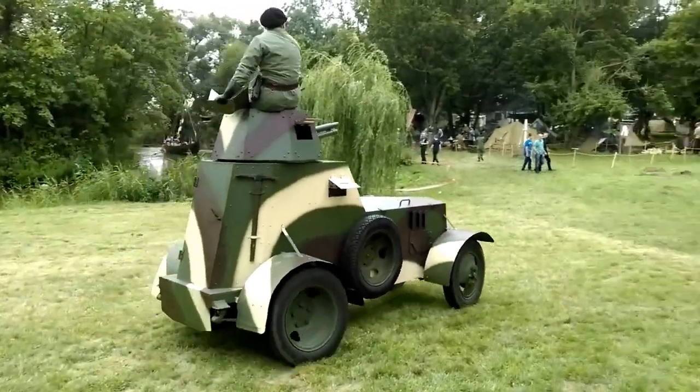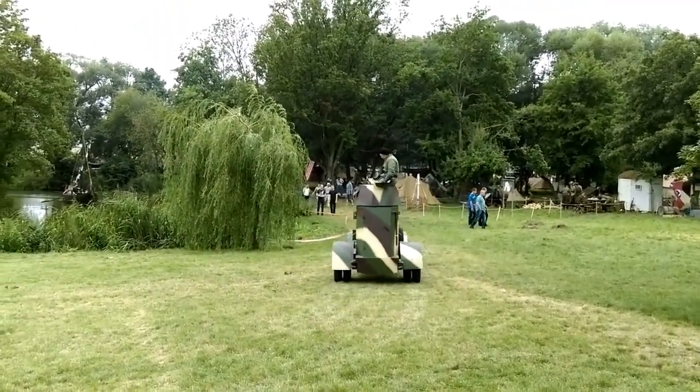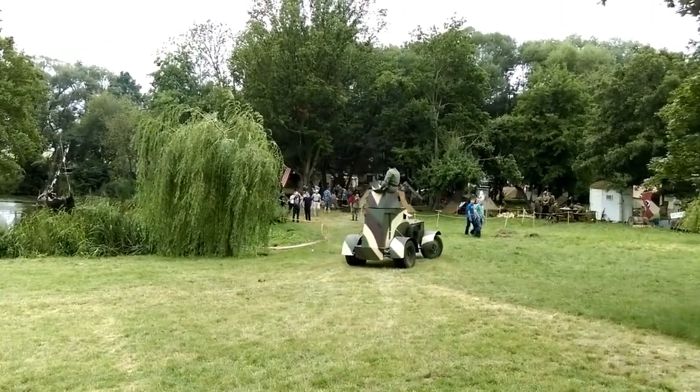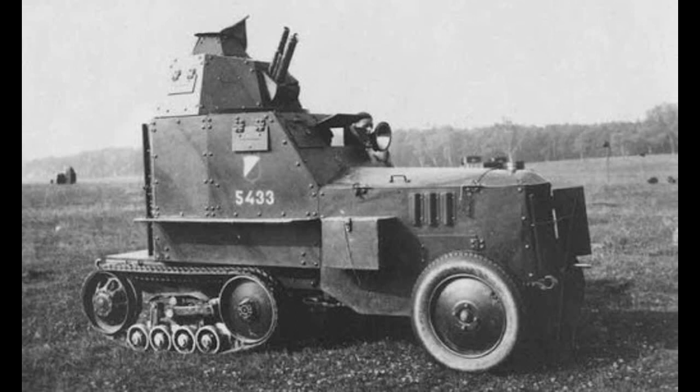Poland used a few models of armored cars during the invasion of Poland. The most modern type, the WZ-34, was based off of a previous model called the WZ-28, which was designed in the 1920s. The WZ-28 was an armored car with a half-track. It had low speed, didn't perform too well off-road, and had a high center of gravity, so a new design was needed to replace it.